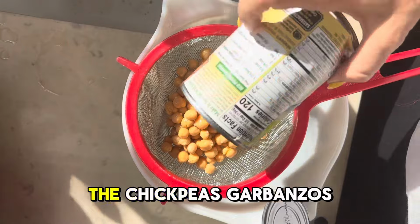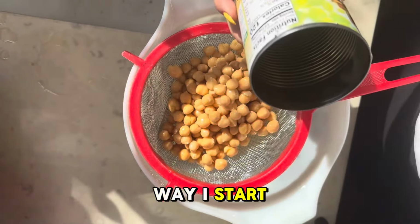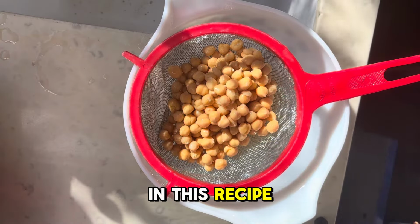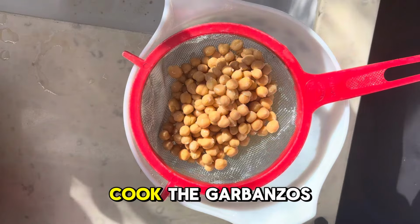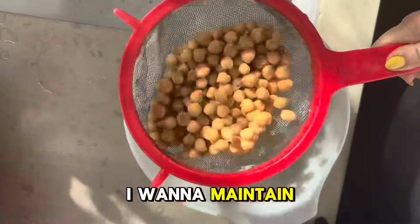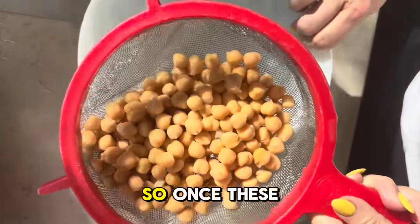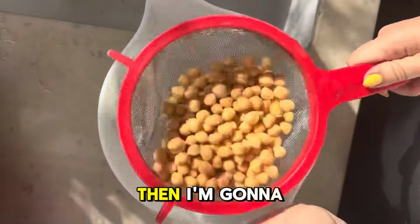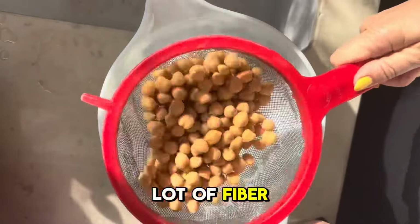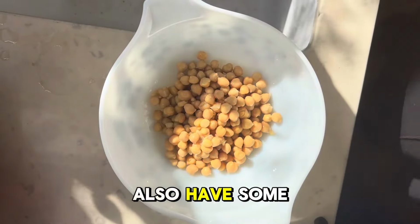So we're going to take the chickpeas, garbanzos, drain them, which is the same way I start my crispy chickpea appetizer. And what I'm trying to achieve in this recipe is I could just cook the garbanzos with the meat, but I don't want to do that. I want to maintain the fun of the crispiness of the garbanzos. So once these are drained, then I'm going to add my spices. I've always liked the taste of garbanzos, and they're good for you. They got a lot of fiber. They have some protein, and they also have some potassium.